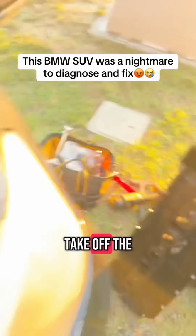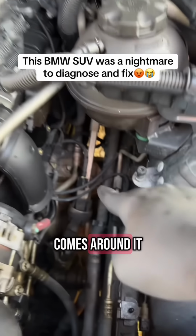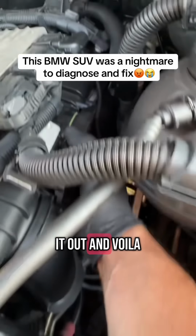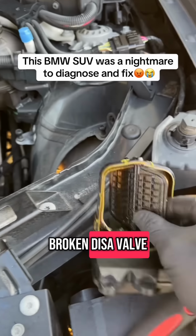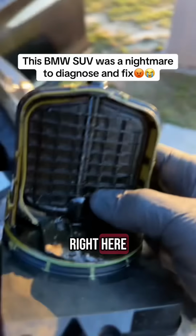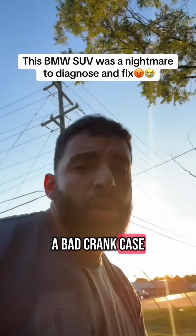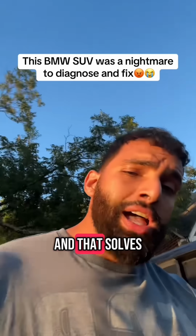So you got to take off the air box, the throttle body, and the elbow that comes around it to get to it. After some T25 Torx, you pull it out and voila, look at this. Broken DISA valve. As you can see, it's cracked right here. So this is no good. The excessive oil buildup is probably from a bad crankcase breather hose or a PCV system that I've already replaced and already cleaned out. So I'm gonna clean out the throttle body, and that solved all my problems.